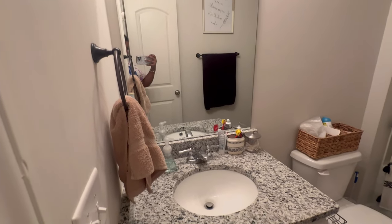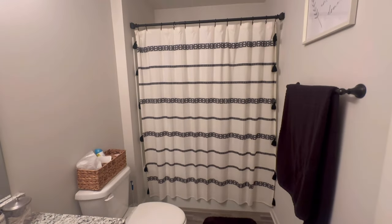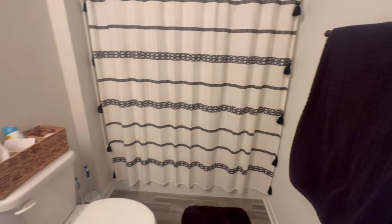So as you can see, it's very plain, very simple. There wasn't really a theme in this bathroom. I kind of just went off of the black accent pieces. And I love this quote, "It always seems impossible until it's done." That's gonna be like the quote of this entire video. So let's go ahead and get into it.